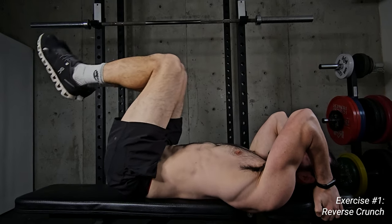Imagine you're curling up your body like a shrimp on a barbecue, and then you just slowly control your weight all the way back down until you reach the floor and repeat. Number two is the decline reverse crunch.